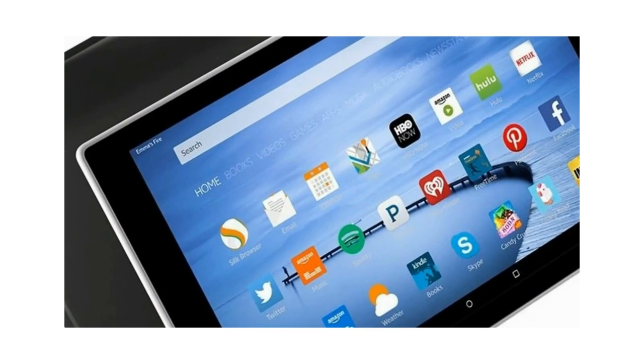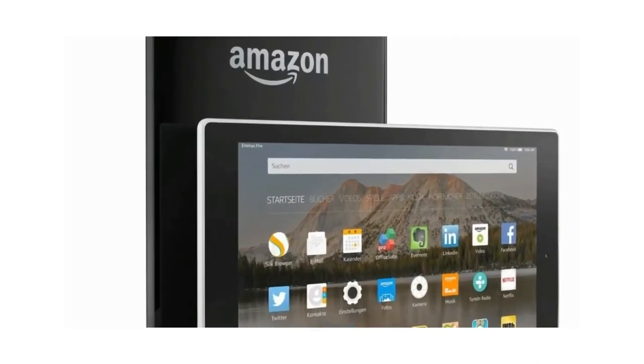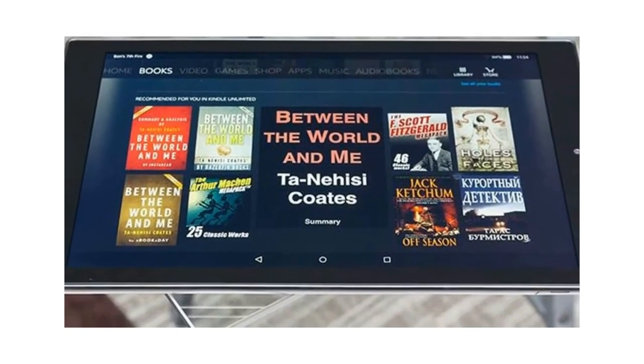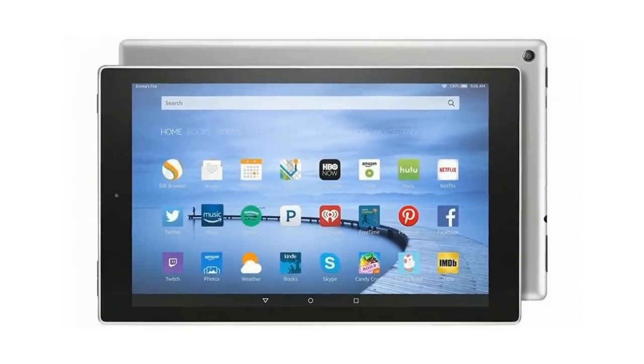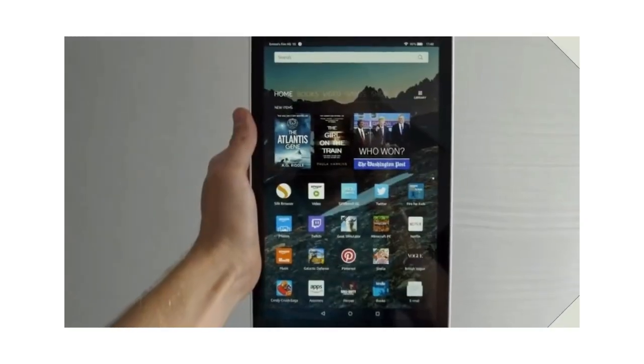For less than $150, the all-new Fire HD 10 offers a beautiful 1080p Full HD display, faster performance, more storage, and up to 10 hours of battery life. We're also excited to introduce Alexa hands-free for the first time on a Fire tablet. Now, you can ask Alexa to play a video, show you your calendar, dim the lights, and much more using just your voice, said Kevin Keith, General Manager, Amazon Devices.